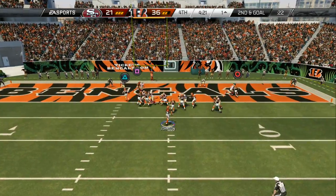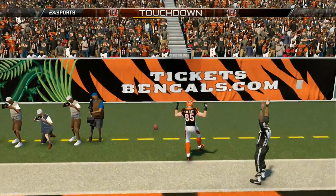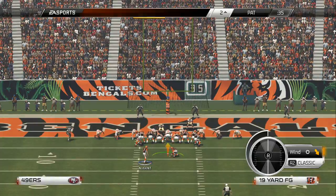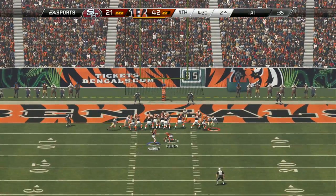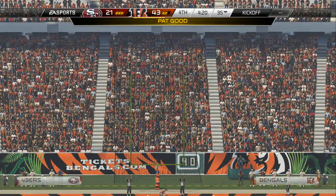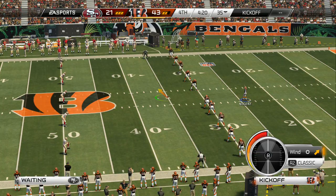Second and goal from the one. Touchdown, Cincinnati. Tight ends are more valuable when you get close to the goal line because they can use their body and push off and get open that way to score touchdowns. Nice job that time for the tight end. Bengals ready for action.